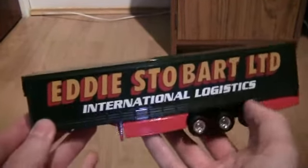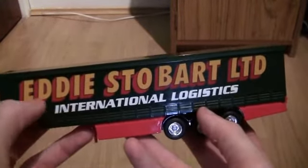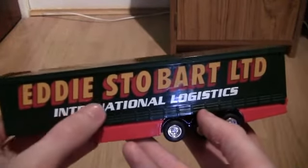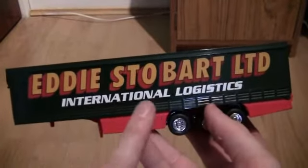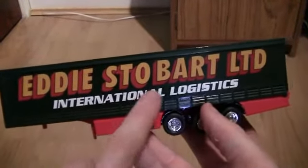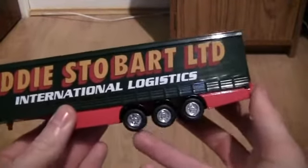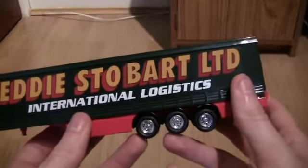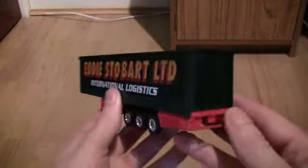Taking a look at the side of the trailer, we can see we have the words Eddie Stobart in a dark yellow with a red background shadow effect behind that. So we've got Eddie Stobart Limited, as you can see, and underneath we have the words International Logistics in white lettering. As you can see again, the trailer has silver wheel centres. I'm getting my words jumbled up today.